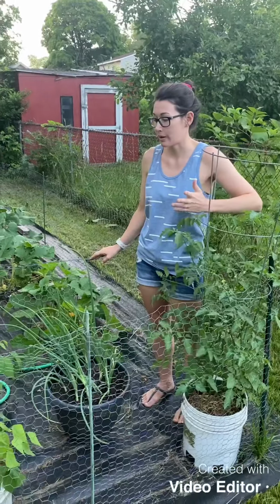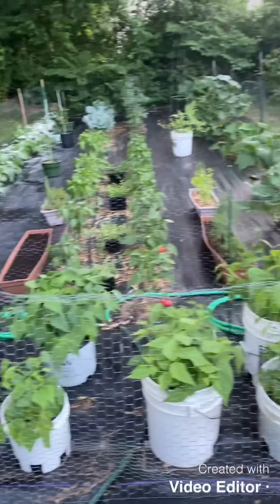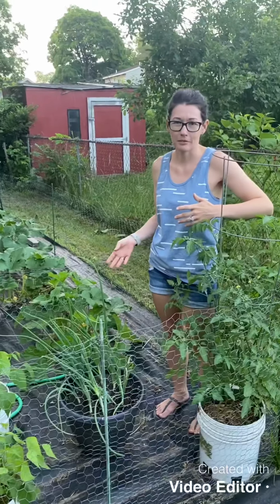This is so much better. We cleared up some space and we got some in the garden here. This will also be a lot healthier for them, be able for them to breathe better.